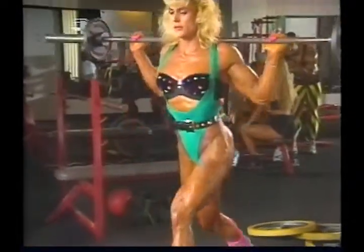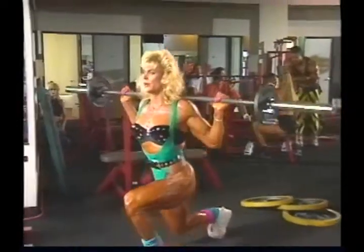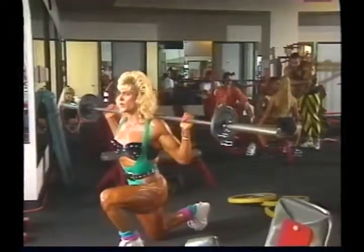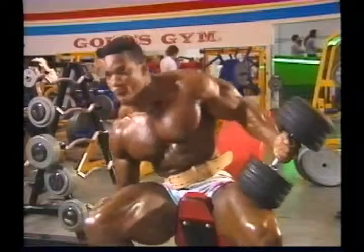Cutting down on your rest between sets, doing more in the same or less time, and adding additional sets and reps to your workout are all ways of increasing training intensity, but they don't apply when it comes to mass training. To build mass, you have to lift heavy weights. To lift heavy, you need to be as strong as possible.